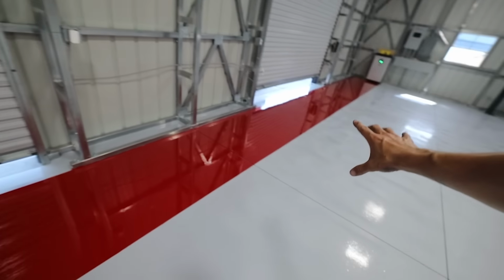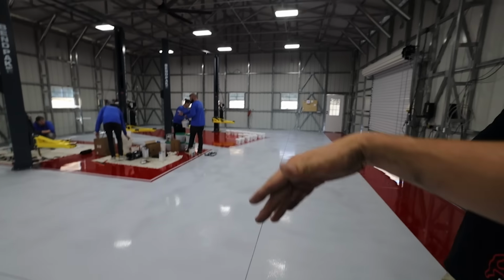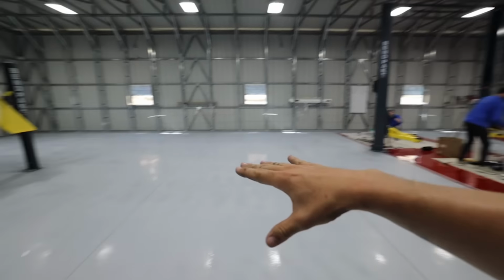Yeah, the red, like the safety red, like the stripe in the front, really nice accent. Breaks it up from where we're gonna have space to the garage base, to the tools, to the storage over here. It's awesome.